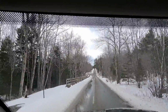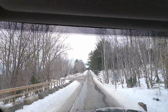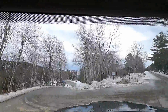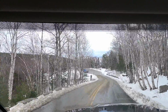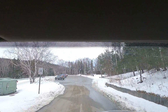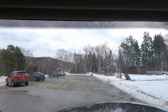Right here is the entrance to Sand Beach, which, as you can see, is not very far down the Park Loop Road. I started filming about 100 yards from the entrance station. And here's the parking area. They've kept part of it clear, the upper part. Probably don't need the lower part. And we'll see if the path down to the beach is passable. Okay, so I'm going to park and we'll walk down there.